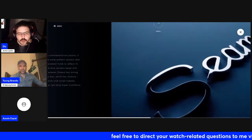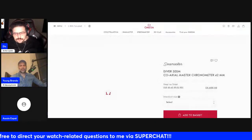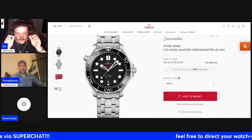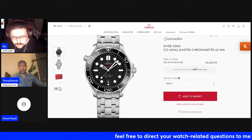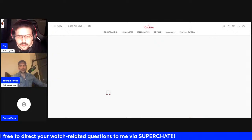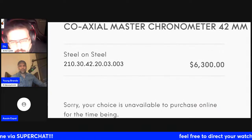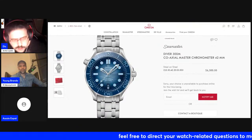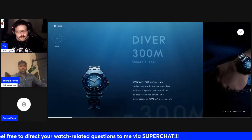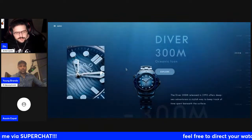Yeah, the black one, let me just pull it up. They did have a price hike, but still, that's 56. And then the new one with the summer blue dial on the bracelet is 63. I need to see it in the flesh, not in advertising videos. It really needs a better bracelet for that price. Yeah, but I mean, it's nice.